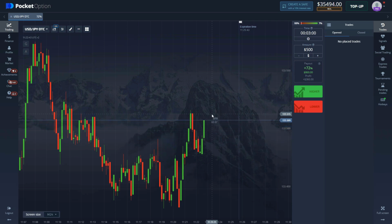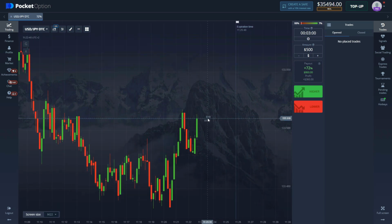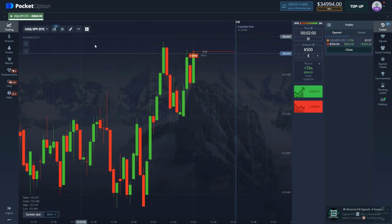So we're taking the signals that the robot is giving us, unless we get several low payout pairs, then I prefer to skip, because then it's already putting my money at risk. And even for the sake of the video, I don't want to risk the money that I spent time and effort getting. So there it is, we get the signal, 2 minutes, sell, let's get it in and let's skip ahead and see what we got. Let's go.